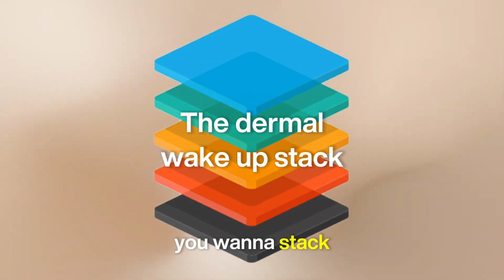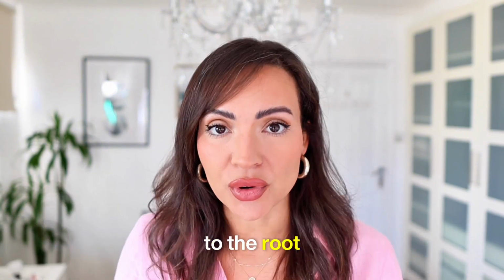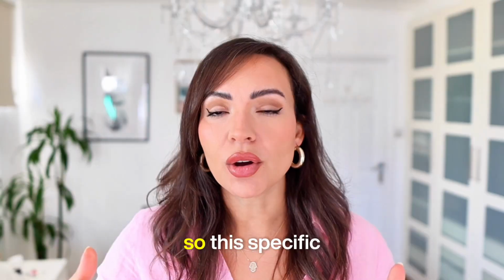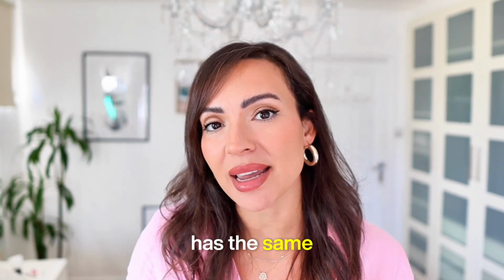You want to stack as many potent ingredients to help stimulate hair growth in a delivery system that gets to the roots exactly where it needs to go. If you're just applying oil by itself, it's not going to be as effective. So this specific stack helps to boost delivery and helps to maximize hair growth. First is niacinamide. Niacinamide helps to open up the capillaries. We know minoxidil has the same sort of action.